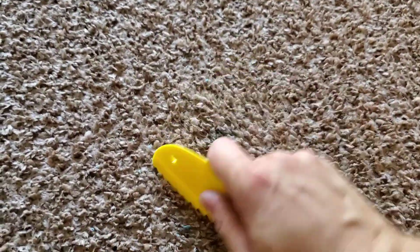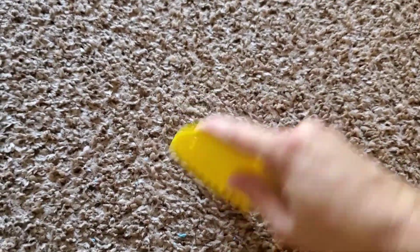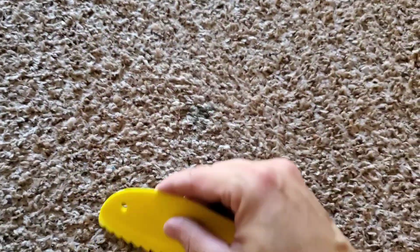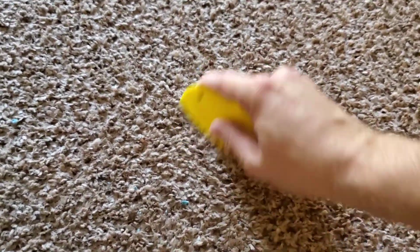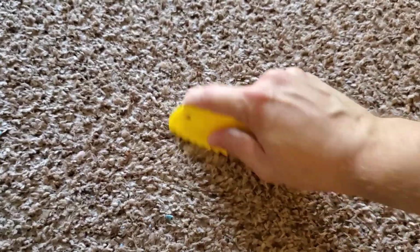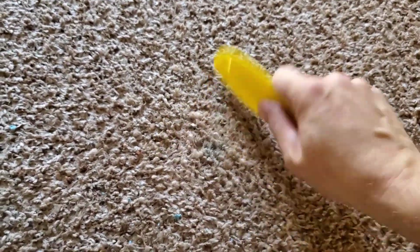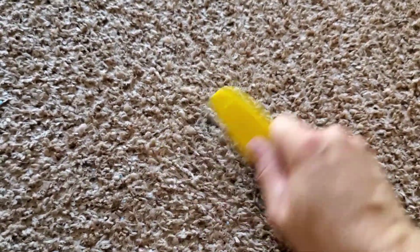Sorry about that. I just noticed the camera's pointing a little high. And then, so all the little stuff is basically broken out. A little bit left. Now I can have Adam come back over here and extract this out, and get it looking much better.